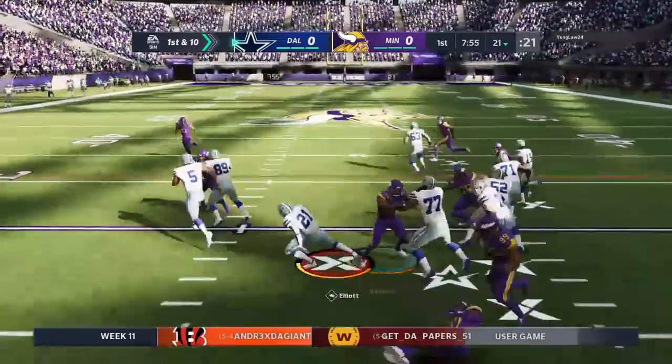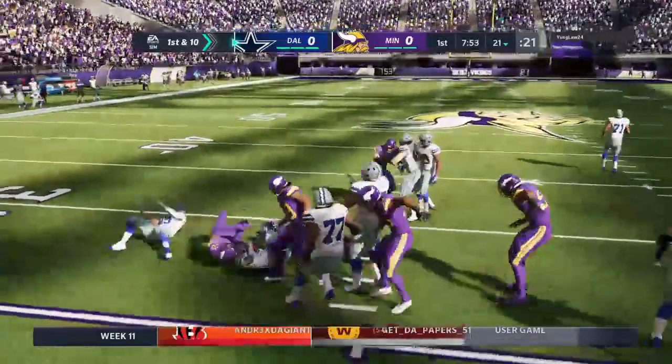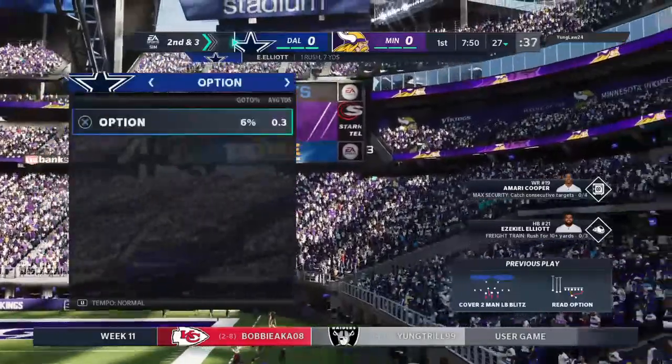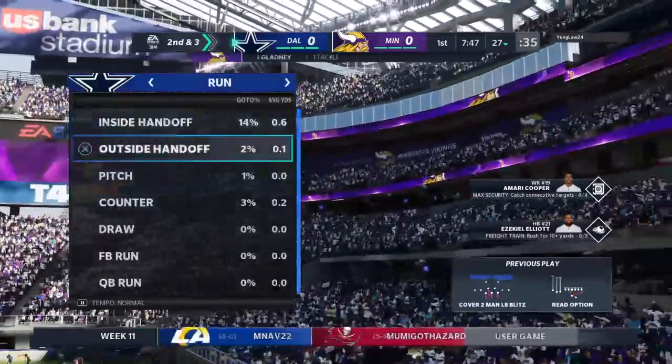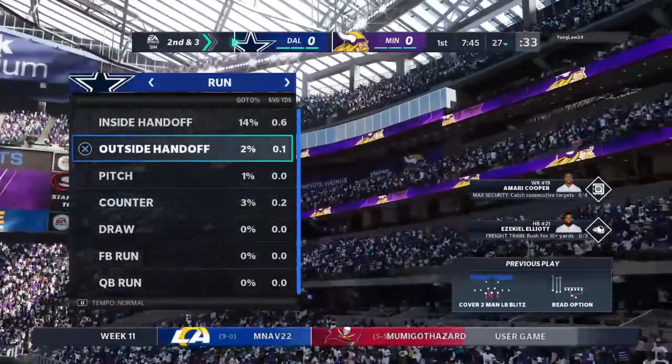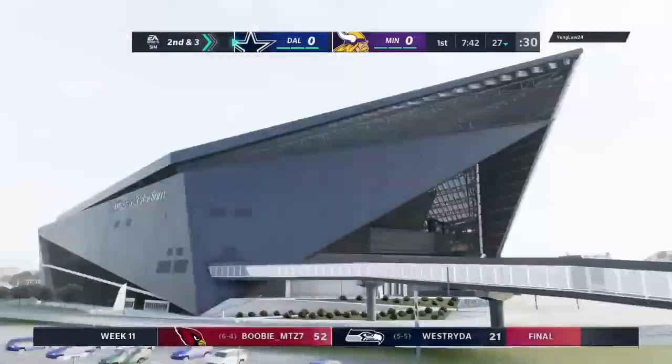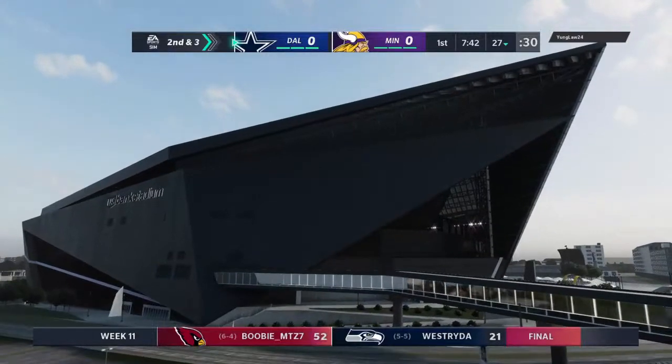Now the first carry for Ezekiel Elliott. And he's going to get 7 out of this before being taken down at the 27. The Cowboy ball carrier. A nice run here early on. It doesn't take a great play caller to realize you want to establish a guy of his caliber with runs like this early because they'll pay dividends as the game progresses. 27-yard line.